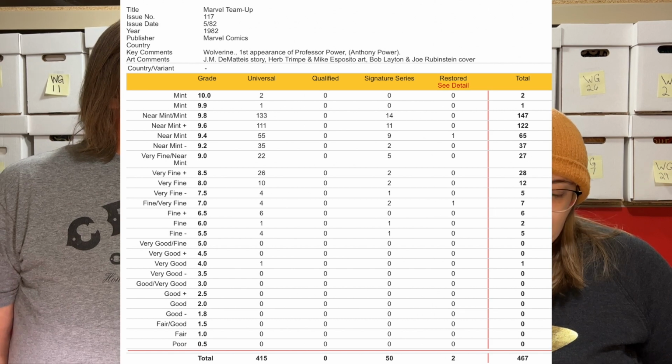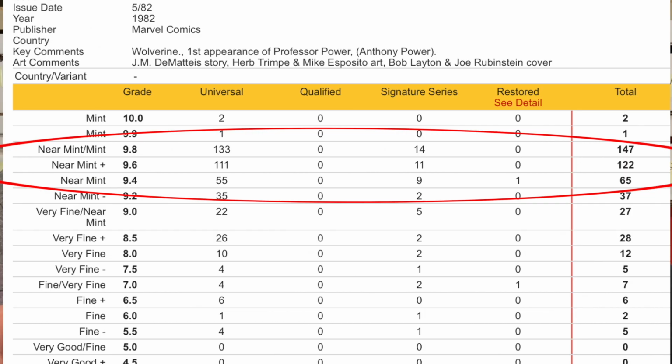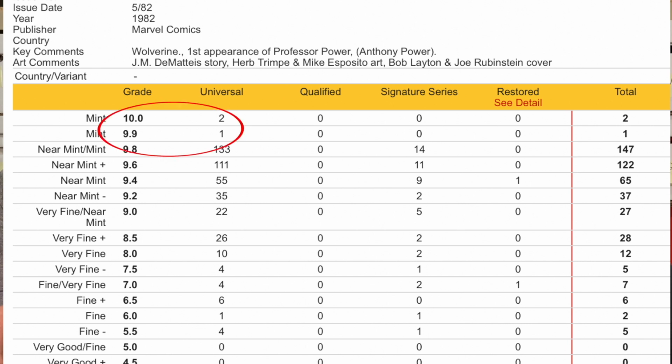There's a lot. There's over 467 slabbed copies. Yeah, that's a lot. There's 147 9.8s. Oh, so it's 25% 9.8. There's also a 10.0 of this. Yeah, and the 10.0s, I think we looked it up, sold for $1,100. And there's 2 copies. It sold for $1,300. Yeah, so 25% is not a bad ratio.